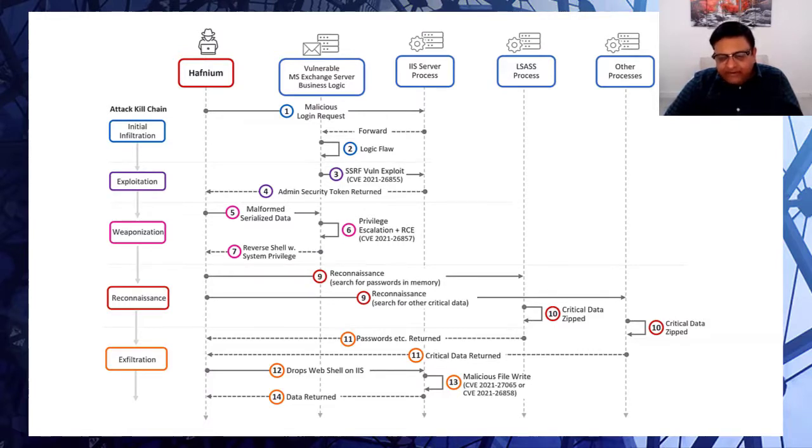They can snoop at pretty much any process and read the memory, use ProcDump and tools like those, and run Mimikatz. All the possibilities are endless at that point. Whatever they're looking for gets encrypted and sent back to their command and control center. That's in step 14. So just a couple thoughts here.